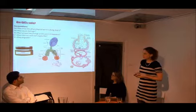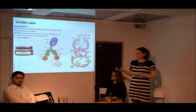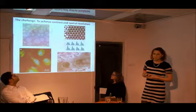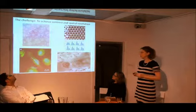Another question is, you see the materials in this format, however, they may be able to degrade. So maybe if they get into the body, they could be broken down by the body, and then the body may be able to deal with them. But to try and address these questions, you need to be able to image these materials inside cells and tissues, and this is non-trivial.